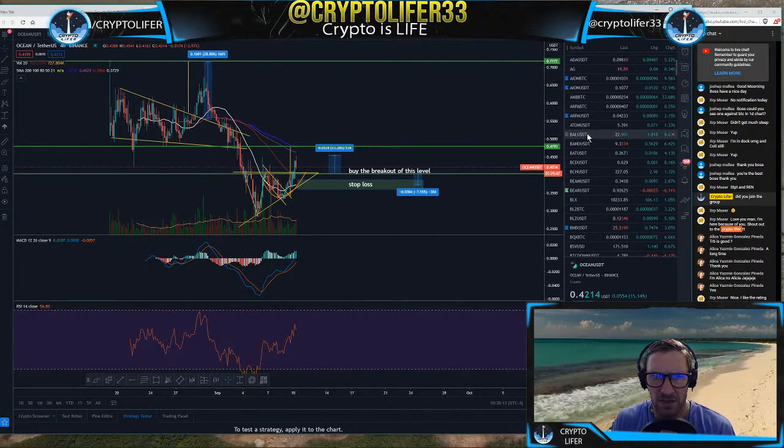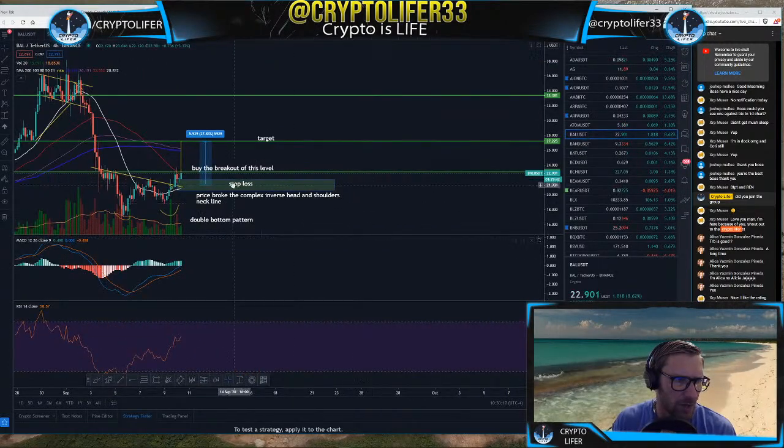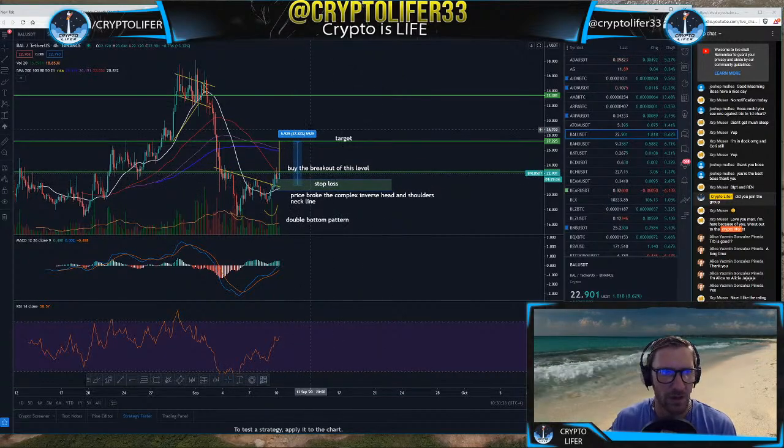I want to check out Band as well in a second because I love Band. And Ball, man, I like Ball as well. See this inverse head and shoulders. Price broke the complex inverse head and shoulders neckline. Double bottom pattern by the breakout of this level. And boom.